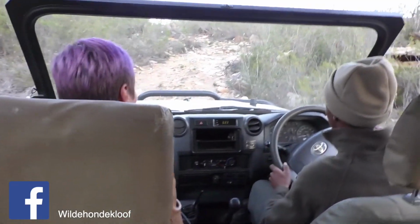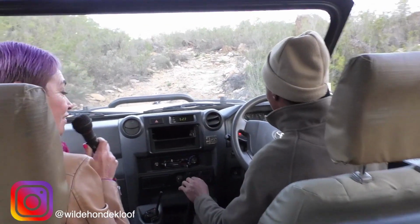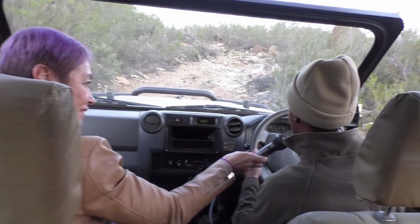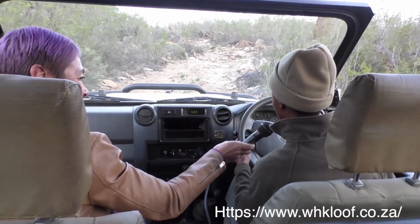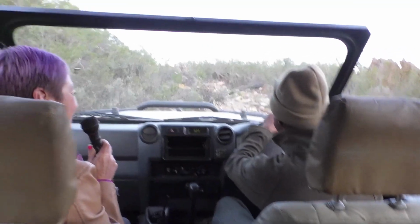So do people actually come through here with their own vehicles or only the guide vehicle? We only do it with the guide vehicle, but if you want to use your own vehicle, then you're welcome to use it. I think we'll stick with you, Quentin.